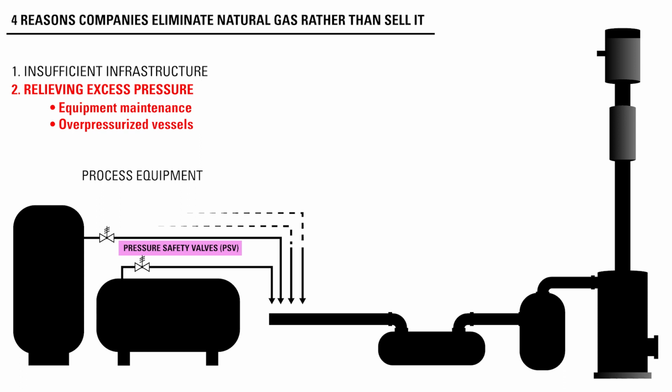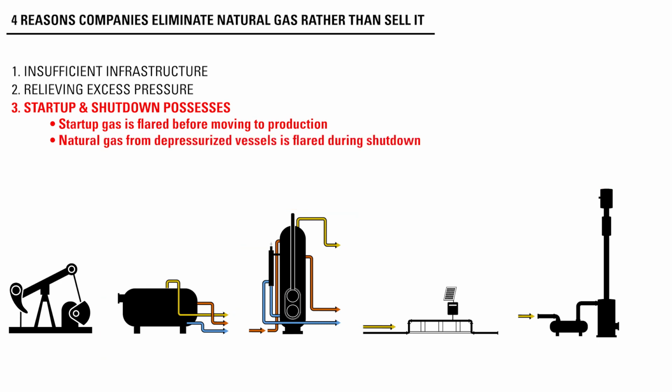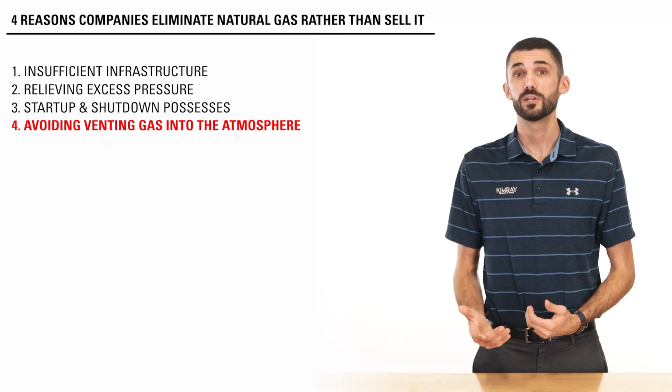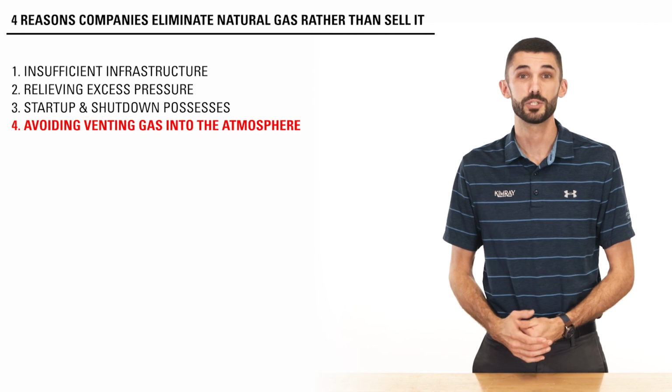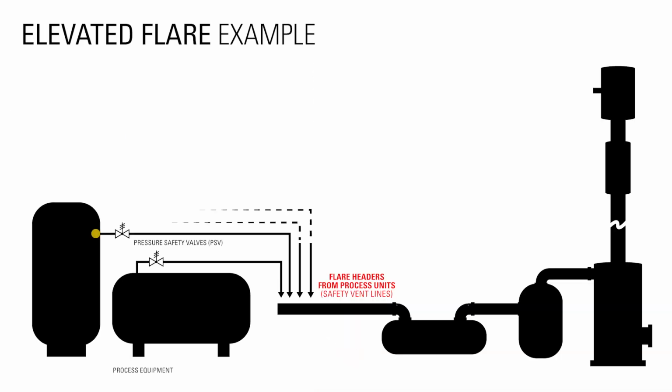Some startup processes require gas to be flared before transitioning to production or an operational state. Also, if separation vessels and equipment must be depressurized or a gas plant shut down, the gas in the system will travel to a flare or combustor. Another common reason for eliminating natural gas is to avoid venting it into the atmosphere. Let's go over how a flare works.